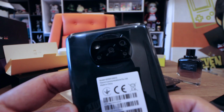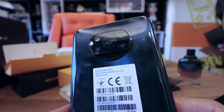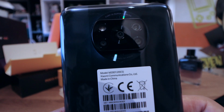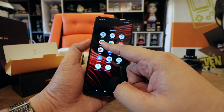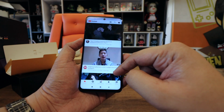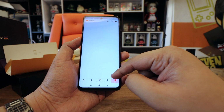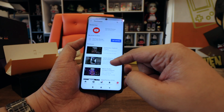It also has this amazing 64 megapixel AI quad camera at the back, and it also has a 20 megapixel in-display front-facing camera. And lastly, this 6.67 Full HD Plus display can do 120 Hz. So it is buttery smooth. And again, I am mind blown with the value that you're going to get with the price point. I mean, for just 10,000, boom!